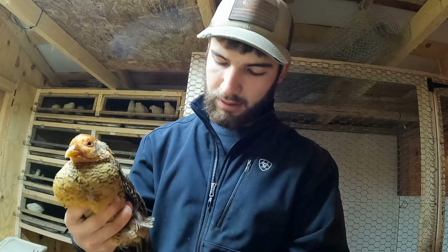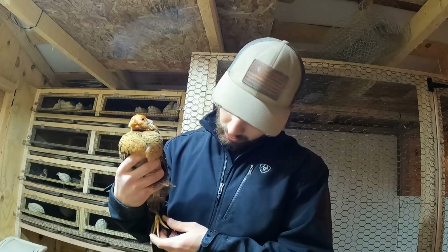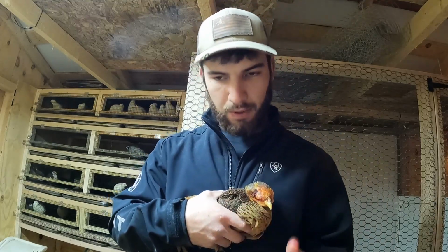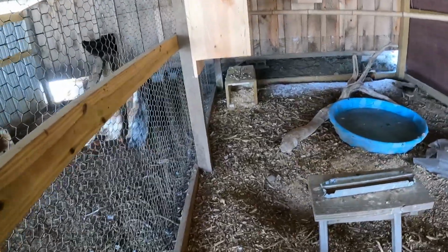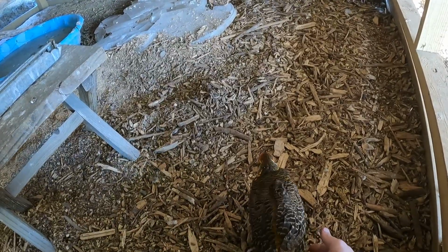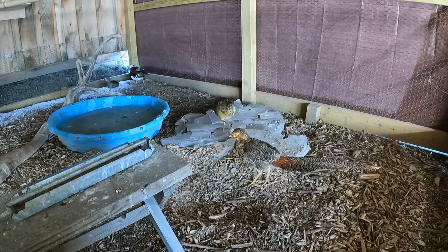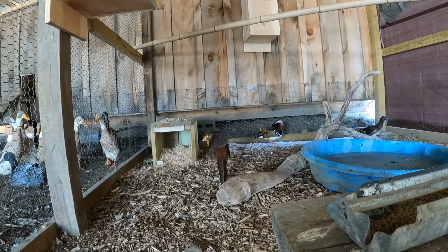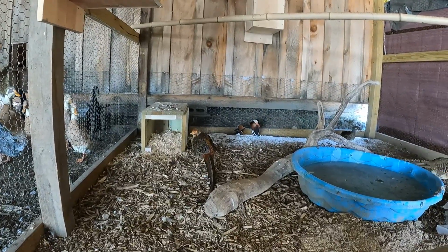His name is Phoenix. It's a fitting name for a red golden pheasant. Got a beautiful long tail. But yeah, we'll keep an eye on him the next couple days and see how he does. I'll definitely keep an eye on that cut. Make sure it stays clean and that nobody's pecking at it. Here we are back to their enclosure. I'll just let him go. I think he'll be alright. You'll be alright, buddy?